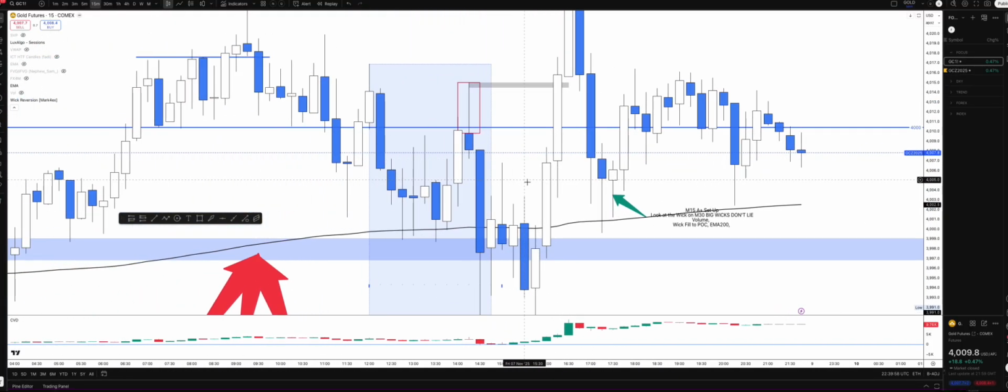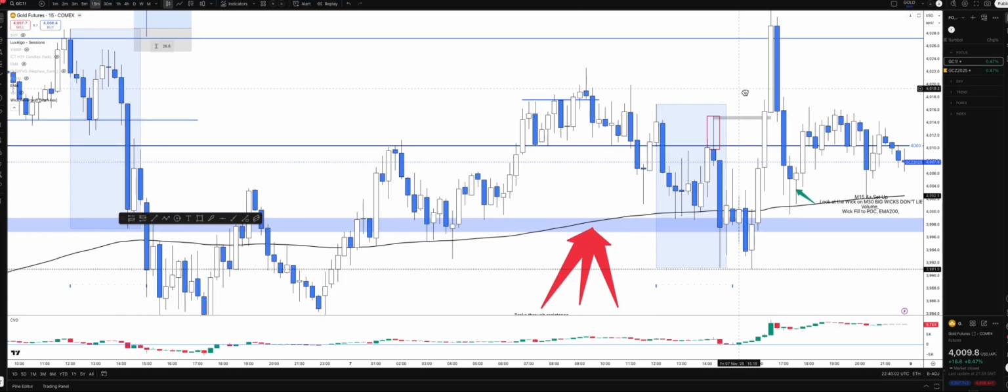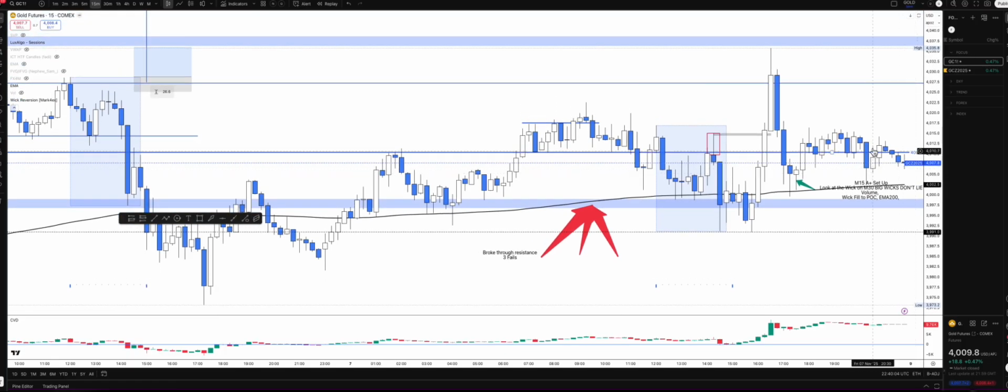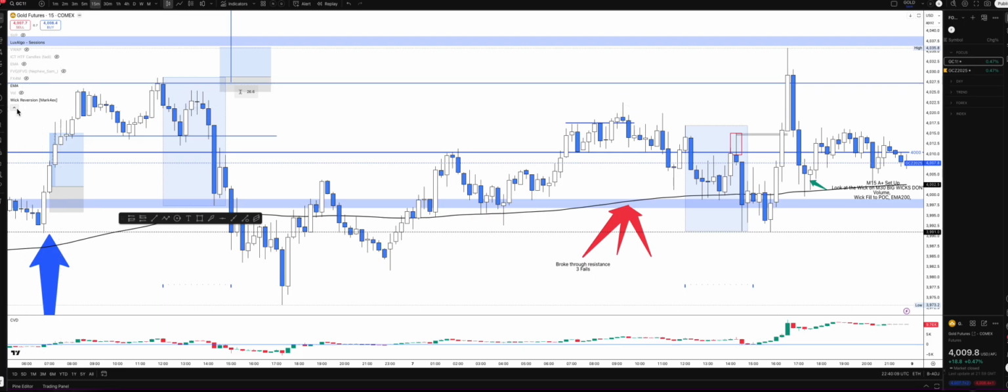Hopefully this has been useful, and I'll start doing these at the end of every week, being totally transparent. If I have losing trades, I will show you them, and if I blow the account, I will show you it, because it's part of the game.